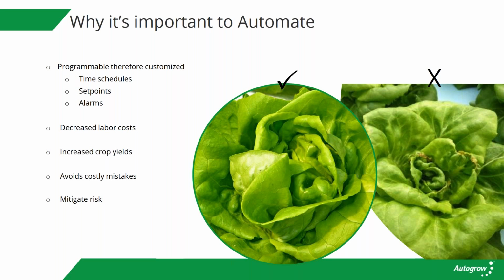The other aspect to automation is you can avoid those costly mistakes. Anybody who's hand dosed the reservoir or hand watered their plants has had times when they've accidentally overdosed or accidentally over or underwatered their plants. By automating the system, you take out that human element and you make sure that you don't have those simple mistakes where you get distracted by a text or something like that. It's easy for a human to get distracted, but an automation system's there 24/7 and you'll avoid those mistakes and mitigate all that risk.